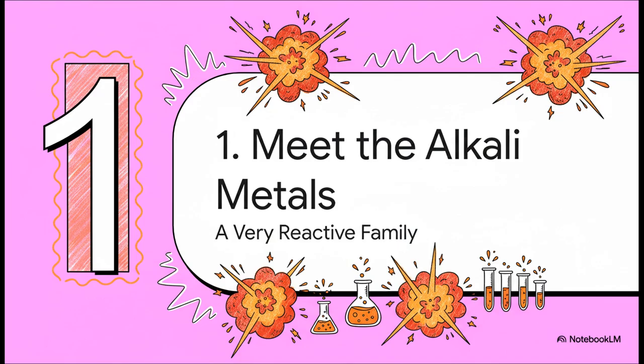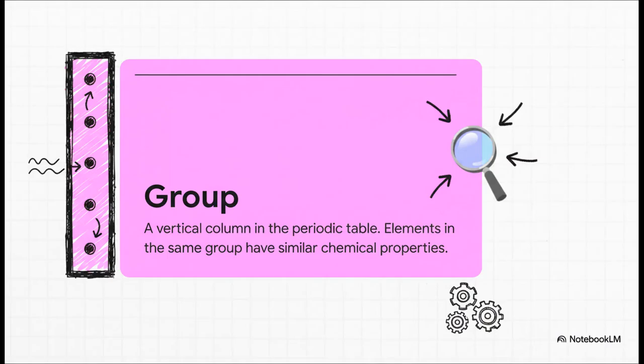We're going to look at a family of elements that has a, well, let's just say a very explosive personality, the alkali metals. Okay, first, a super quick but really important term. When we talk about one of those vertical columns, we call it a group. And here's the key thing to remember. Elements in the same group are like siblings. They look a little different, but they have really similar properties and tend to act in similar ways.